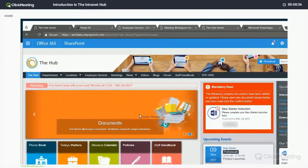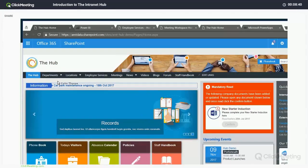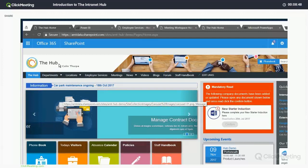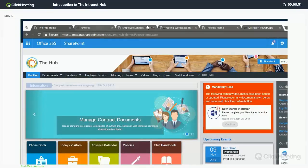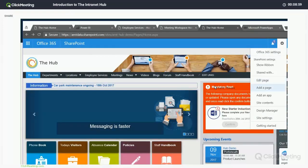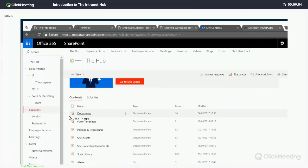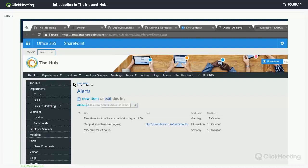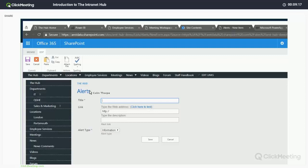To give you an idea of how this is set up using out-of-the-box SharePoint functionality, I've got a view here, which is my alert list, and that can be put on the home page or individual departments or locations. And if I go into my site contents, this is all out-of-the-box SharePoint, and if I find my alert list, I can go in and add a new alert item. And I can choose a category. So in here we've got categories, and this is where the configuration that our consultants work with you on comes in. So I'll choose a category of advisory, and then I save that information.